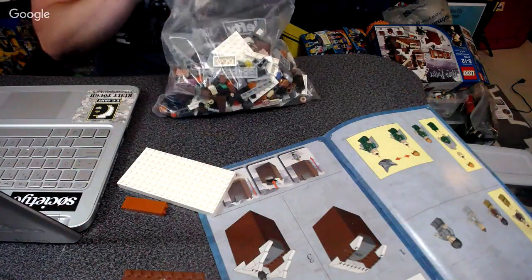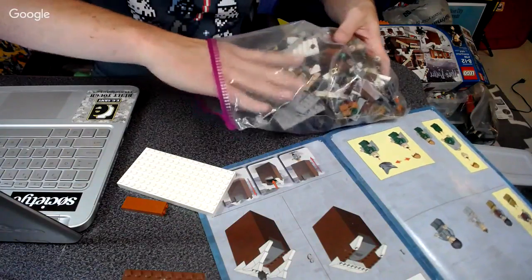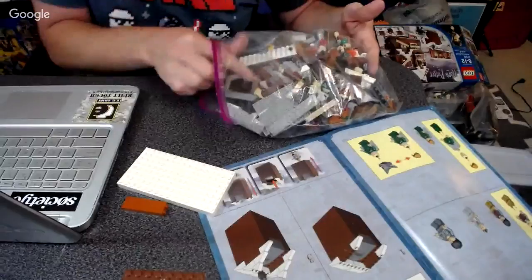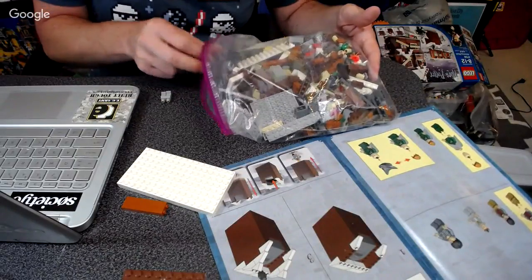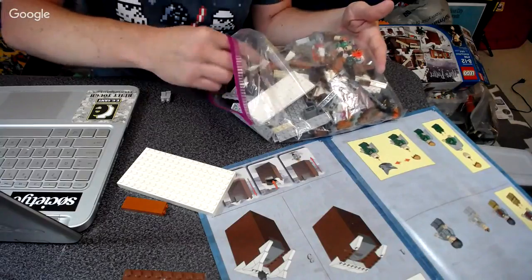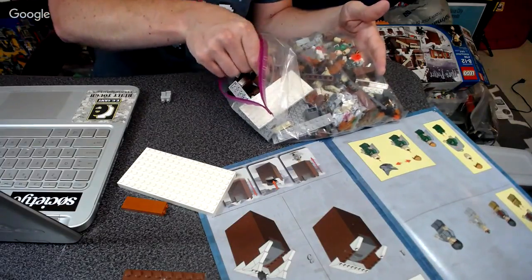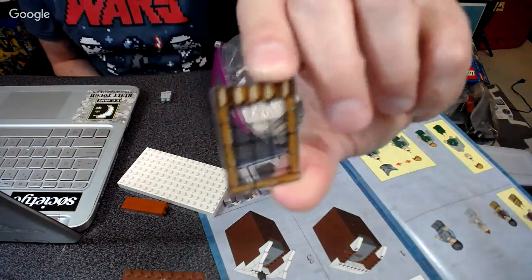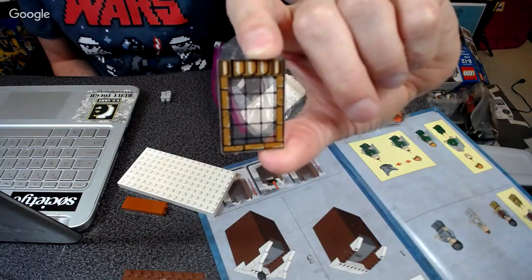So hopefully we can get through this rather quickly. There's only 400 pieces. I do see some minifigs in here, so hopefully the minifigs are in pretty good shape. Probably should pick out the minifigs as I can see the pieces here, so we can get those out. These are cool too here. I was hoping some of these pieces weren't too scratched or anything like that, but these window pieces, nice window pieces here. Check those out. Those are nice pieces right there too.